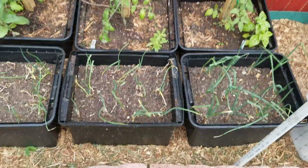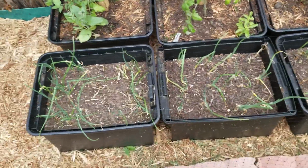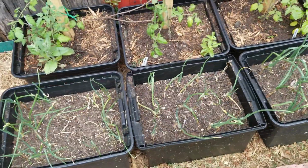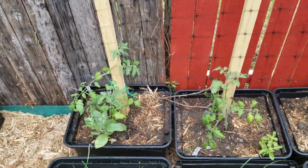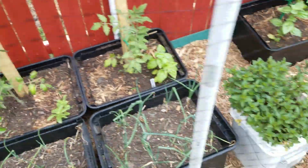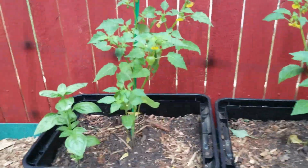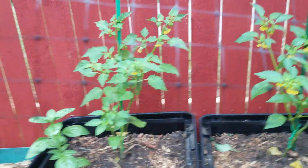Here's my next crop of onions. It should be ready in the fall. They're thickly planted because I'll start taking some of them out for green onions and then leaving them a little wider space so they'll develop bulbs later in the fall. Here's some more tomatoes. Got some borage, which is getting ready to flower. More peppermint. Tomatillos, with my first tomatillo starting to grow, so that's great.